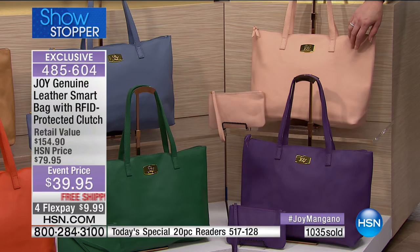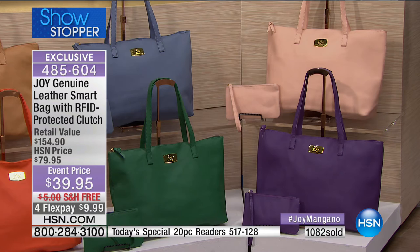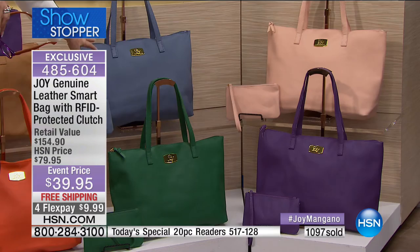I'm going to tell you, I have had more callers with this handbag that said I bought one in every color. One in every color. Because look at the flex pay. It's $9.99. How many women spend over $100 for a leather bag? Are you kidding me? So here you go. You can get every color and still not break the bank. Absolutely. Okay, this is your gorgeous, gorgeous French blue.